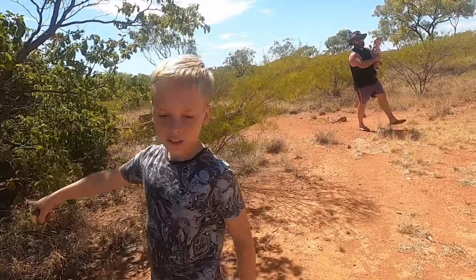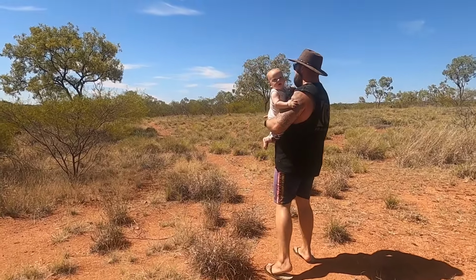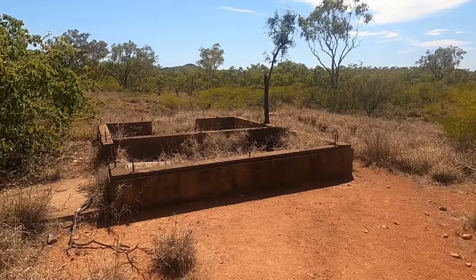I don't know, that track goes anywhere. Hey, there's a bit of a track there, look. Yeah, I don't know if it's cows though. Don't go in there. There's no track way over there.